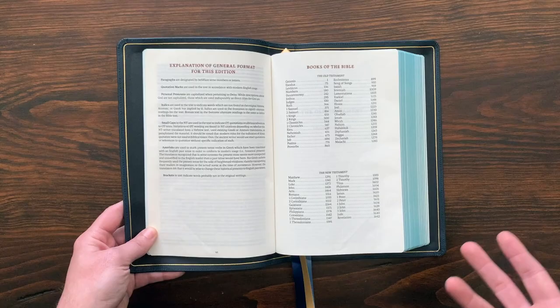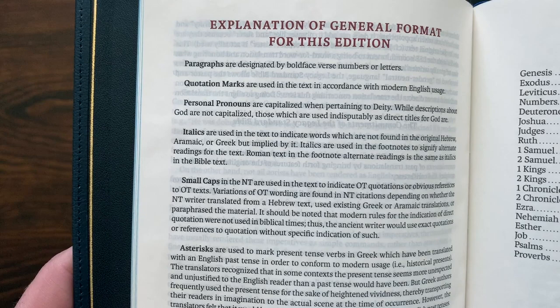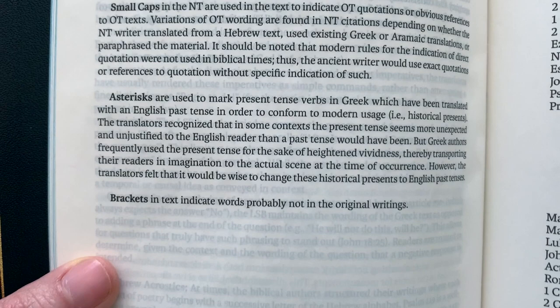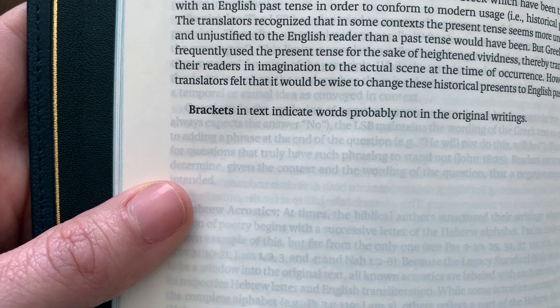The format here, paragraphs are designated by boldface verse numbers because it's a verse by verse Bible. That's how you know when there's a new paragraph. They use quotation marks as normal English. Personal pronouns are capitalized. They use italics when words are not found in the original languages. They use small caps, just like the NASB, in the New Testament to indicate direct quotes of the Old Testament. I really like that when I'm studying the New Testament. And then asterisks mark present tense verbs in the Greek that have been translated with English past tense, and brackets indicate words that are probably not in the original writings. Pretty standard stuff there.